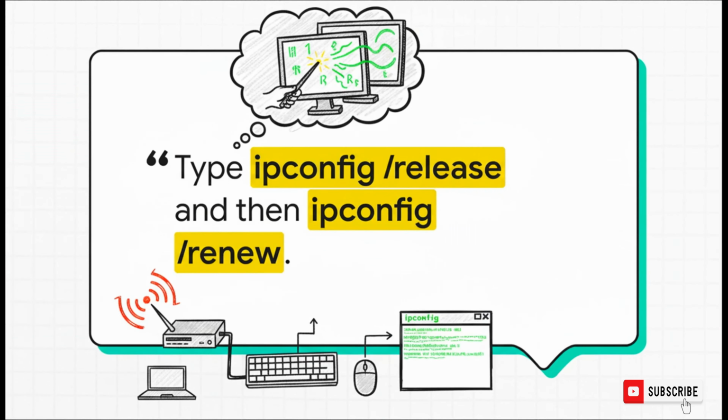Okay, for all you Windows folks out there, listen up. You need 2 magic commands. In that black command prompt window, first type ipconfig/release. Just like that, and hit Enter.